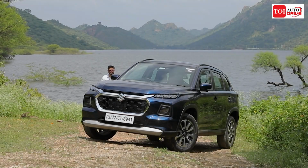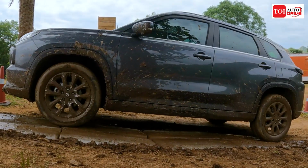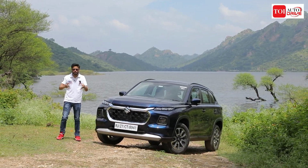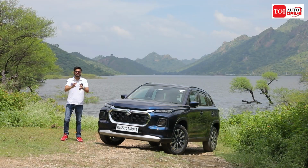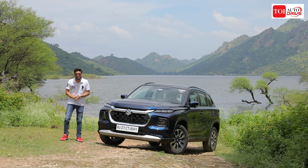When was the last time you thought of buying an all-wheel drive car with go anywhere capabilities and a Maruti Suzuki was on your list? When was the last time you thought of buying a proper strong hybrid and a Maruti was on your list? And when was the last time you thought of buying a car upwards of rupees 20 lakh and a Maruti Suzuki was on your list?